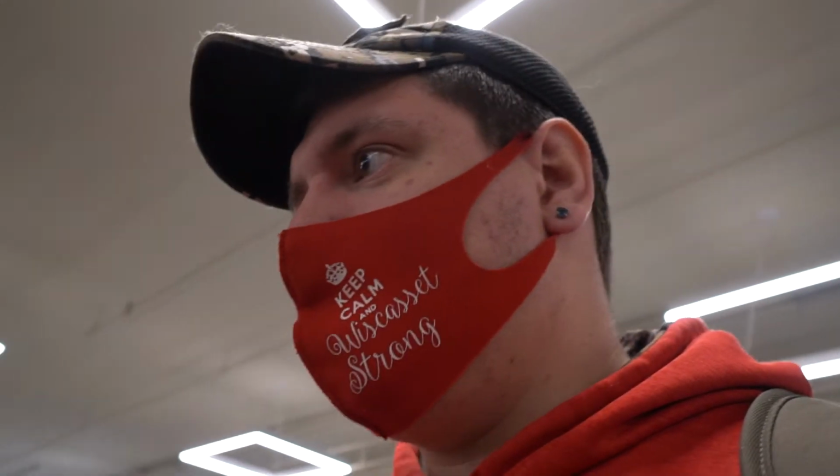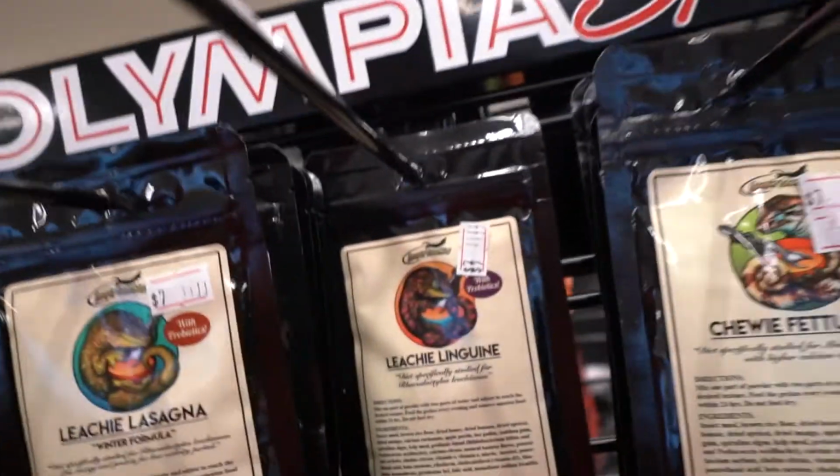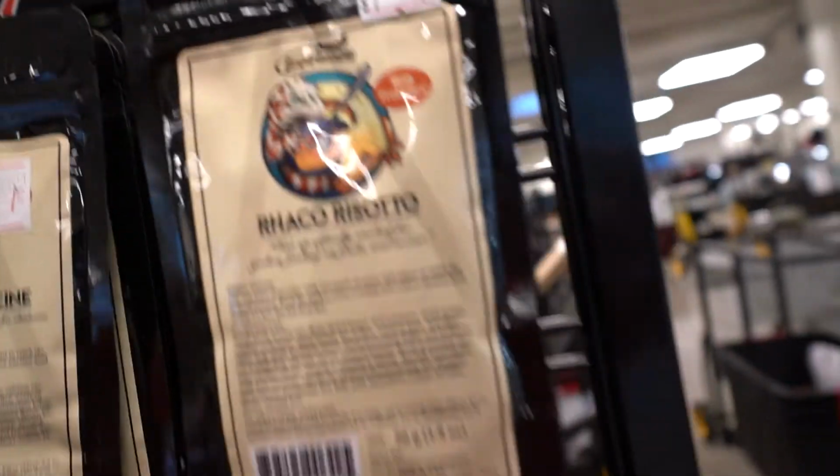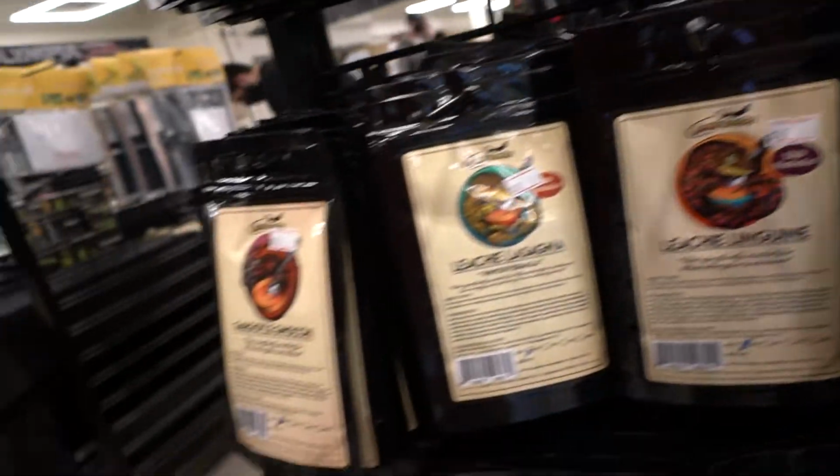Lychee linguine. For our lychee, we have to feed him packaged foods, which is basically ground up bugs, more or less. And they have a pretty diverse diet, apparently. All sorts of spaghetti type of food. They have gargoyle gnocchi, lychee lasagna, lychee linguine, chewy fettuccine, Rocca risotto. These things eat better than I do.